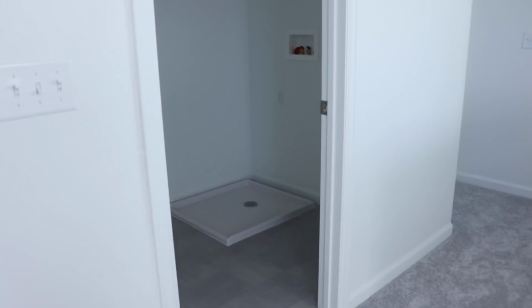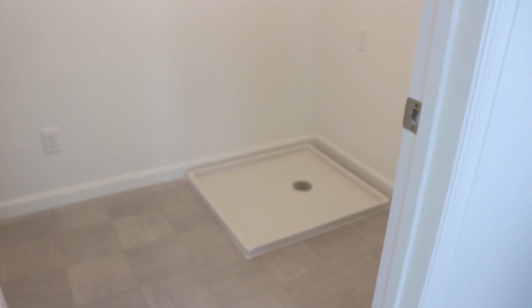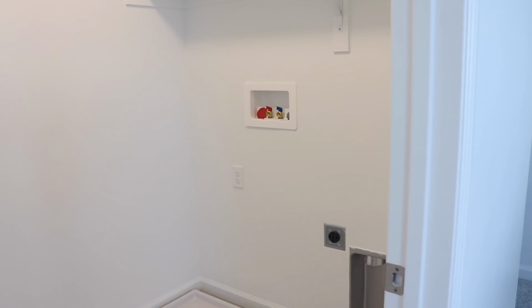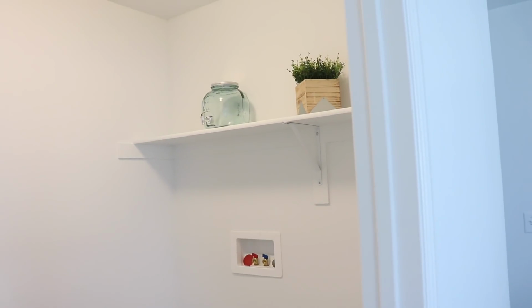This is the laundry room. I am praying that our washer and dryer fit. This is a little drain that we got just in case we have some flooding, which we've had in previous homes. Just once, but it was terrifying and we did not want to risk that. If you don't hook everything up properly, then you have a major flood and it is so scary. So we went ahead and got that.